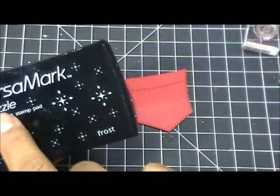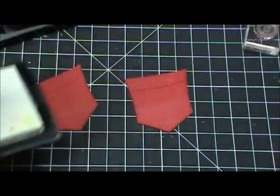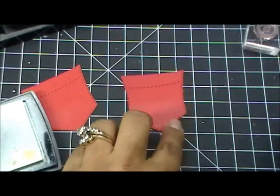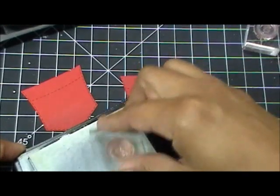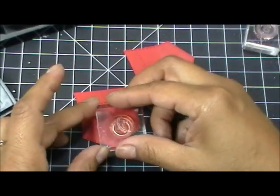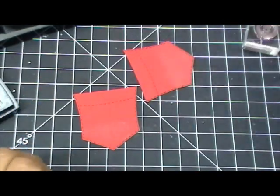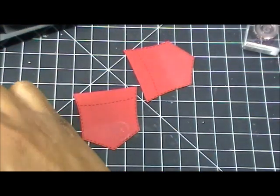Okay, I love this one, the Versamark Dazzle Frost, because we're going to use some white embossing powder. So let's do 24 first. Alright, so we are just going to stamp this on here. I'll try my best to center it. Okay, there goes the 4, and let's go ahead and get the 2 down.